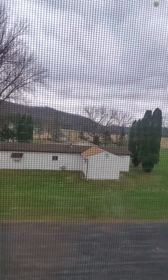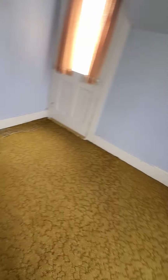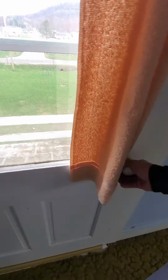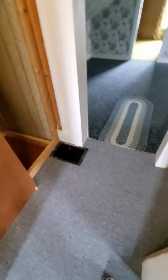Nice views out here. It's a big lot. Cold house. In fact, let's see. It's just going to be a lot of heat loss here. I don't even see... It's not heated. No. There's one heat duct there that is turned off.